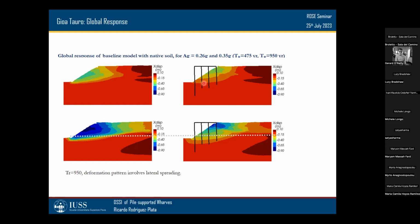And how it translates when we set the piles into the model, we can see here that in the lower intensity motion the presence of the piles reduces the displacement in this zone, but it keeps the same displacement level or even increases the displacement at the crest. So you can see on the dotted line a reduction of the displacements, and also here, farther away from the wharf, there is a reduction of the displacements, but closer to the slope crest, there is an increase of maximum final displacements.